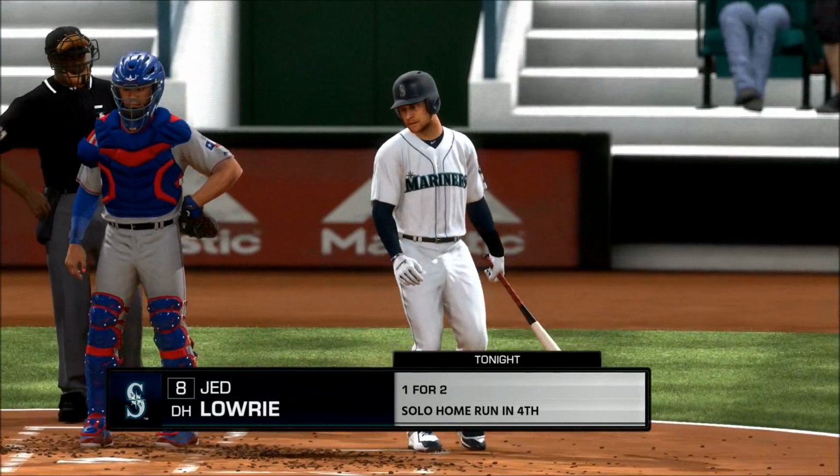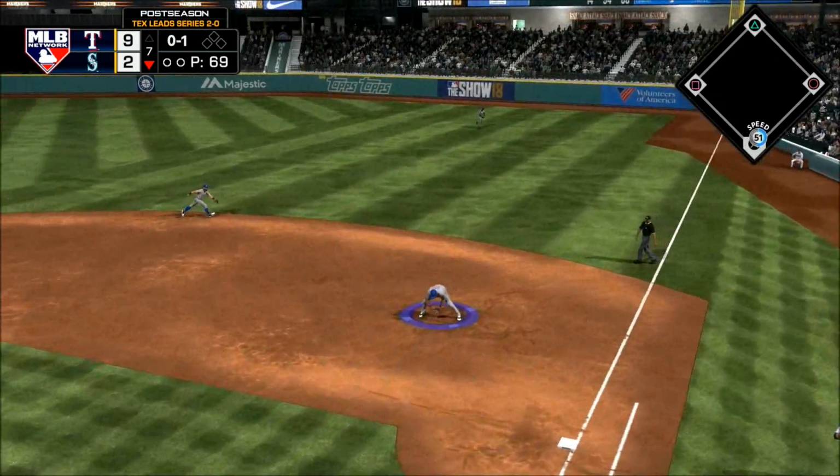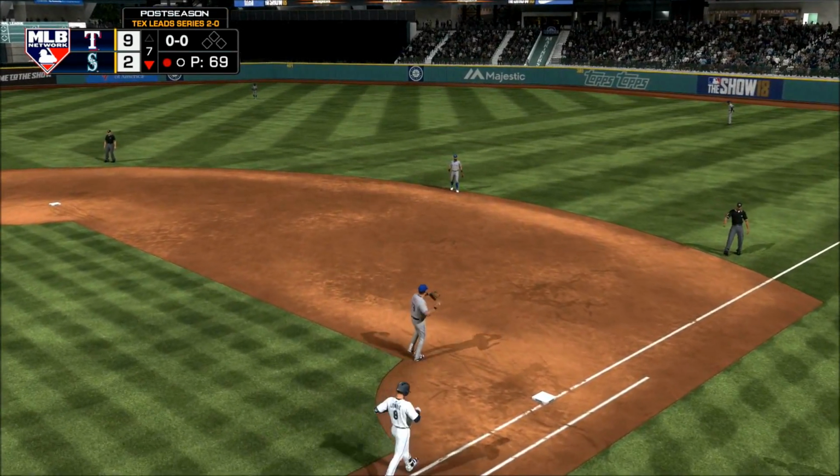In now the Mariners DH. Get some base runners and hopefully a long ball to get them back into this one. Hit hard on the ground at first. And he'll take it to the bag himself for the out.